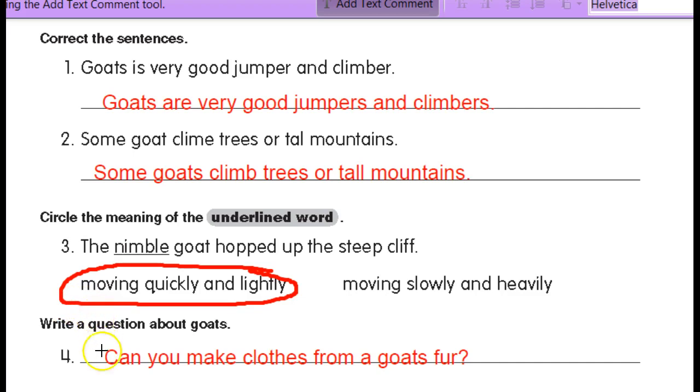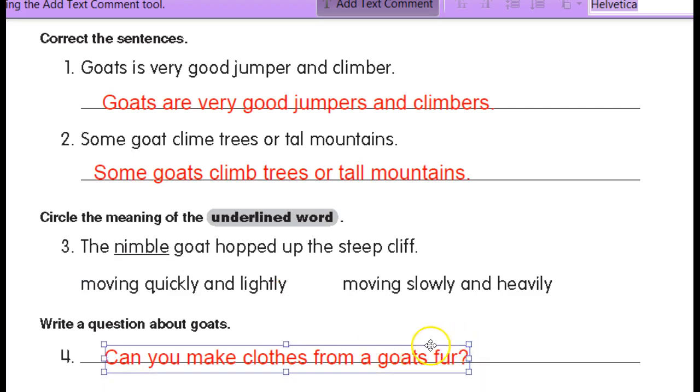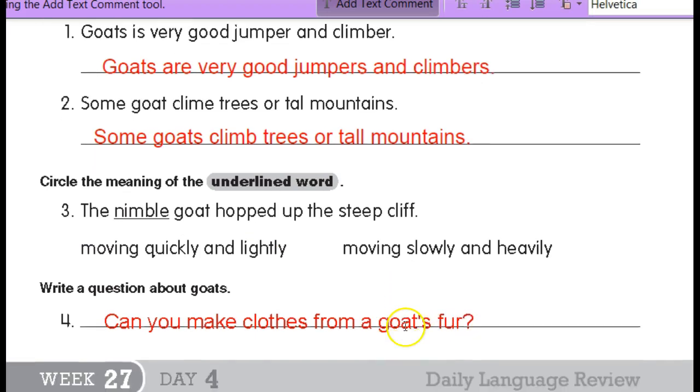Write a question about goats. Make sure your question has a capital letter at the beginning. If it doesn't, add one. Make sure it has a question mark at the end. If it doesn't, add one. Can you make clothes from a goat's fur? And actually, I need to add an apostrophe here because the fur belongs to the goat.